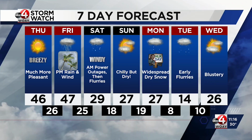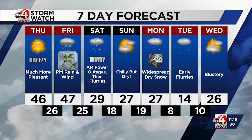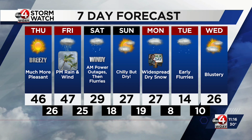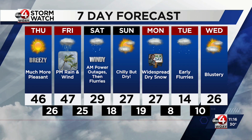You know, I had to go with that icon on Friday. It's a tropical storm icon. We're not going to get a tropical storm, but the winds will be similar in magnitude to what we just saw. So I just wanted to emphasize the point that it's going to be pretty windy on Friday after a gorgeous day on Thursday. There's the snow showers on Saturday morning.